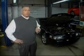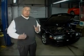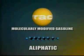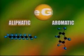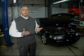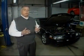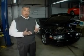TerraClean attacks carbon unlike anything else that's ever been proven today, simply by fractionalizing the molecule. We use a modified gasoline, a molecularly modified gasoline, where we've increased the aliphatic, of course, carbon as it builds up on the backside of an exhaust valve. If we think of an engine similar to a pump, it allows it to leak. And as it leaks, it loses proficiency and efficiency.